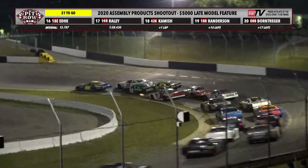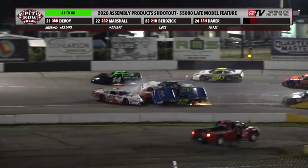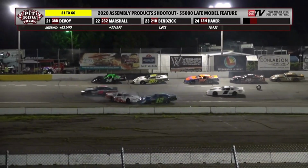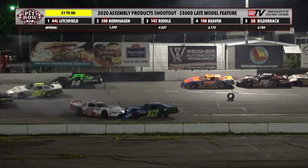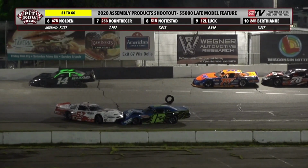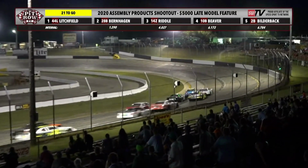Nice even start. Litchfield holds on. Trouble for Riddle. Something breaks on the 14 and look out. Scott Luck comes in and tears the door off the 25. He might not have known what was going on there. Something broke on Zach Riddle's car and mayhem ensued. Right into the mix. We're seeing the replay here on Pit Road TV.